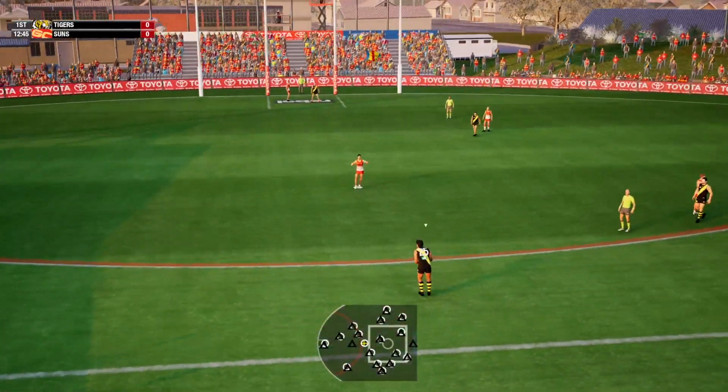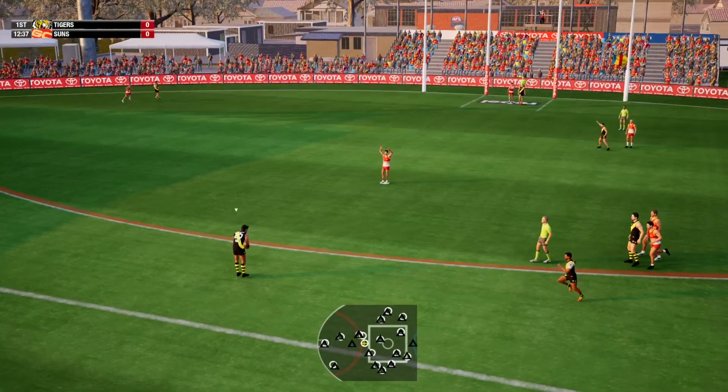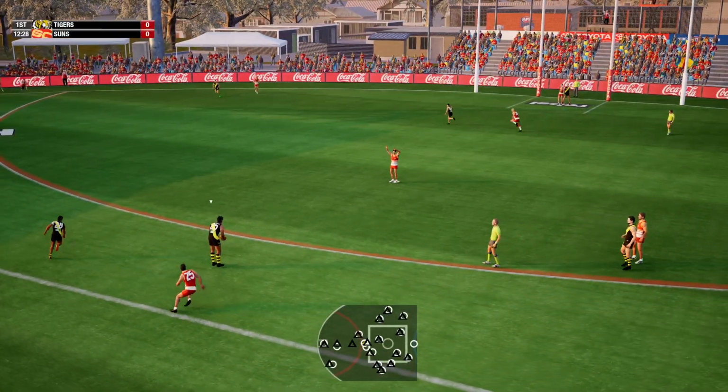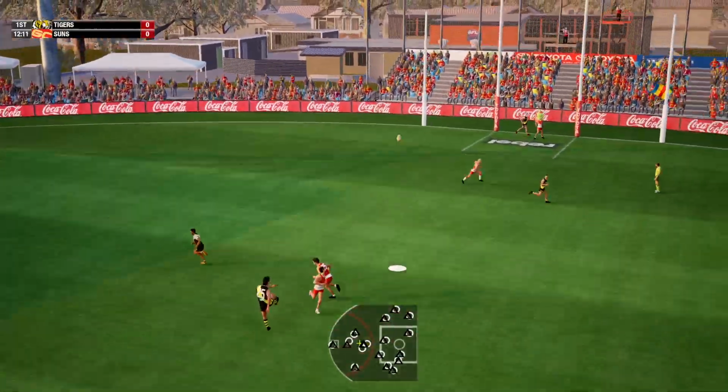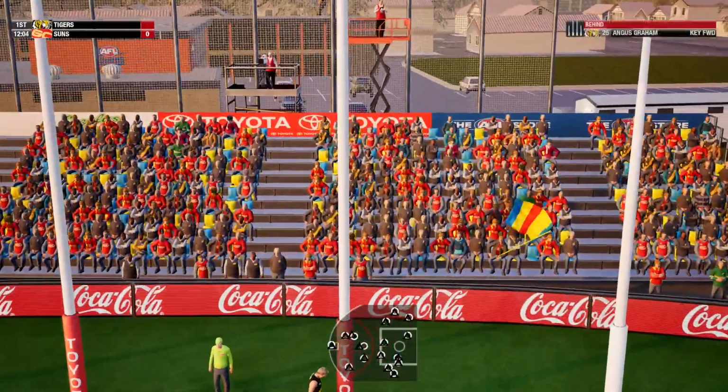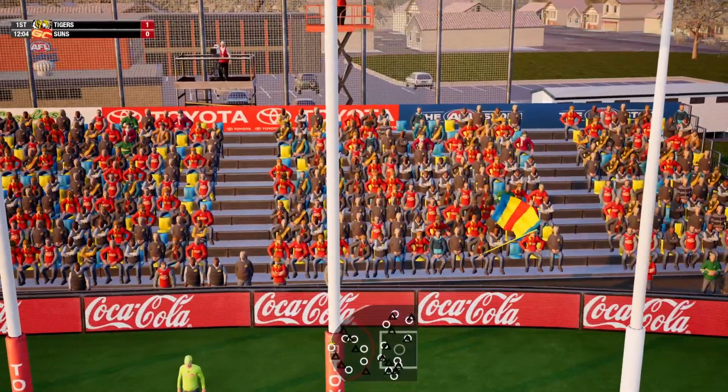The Tigers fans would love to see this one sail through. Big kick required from this distance. It's on. He takes the shot. That ball comes off the post.